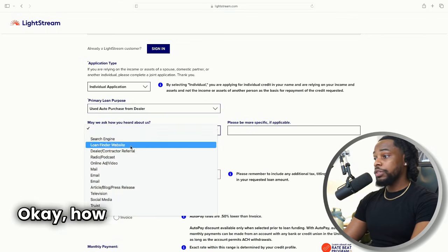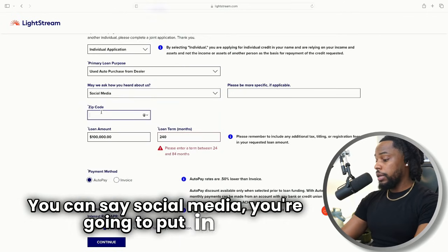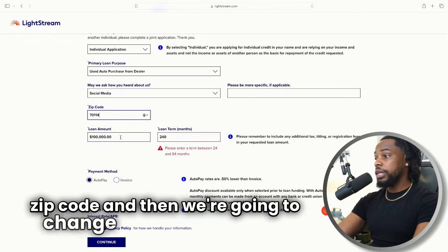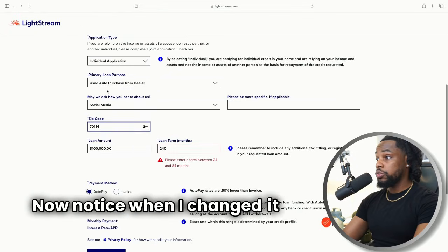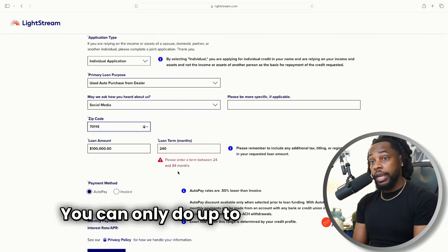Okay. How did you hear about this? You can say social media. You're going to put in your zip code. And then we're going to change the loan amount. And I noticed when I changed it to auto, it goes to 84. You can only do up to 84.